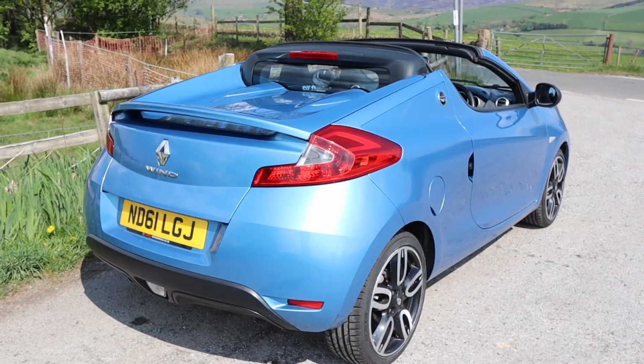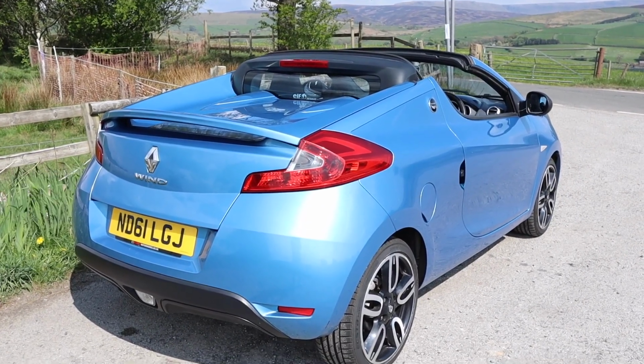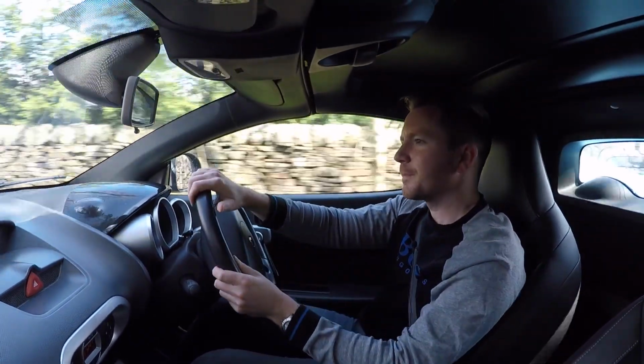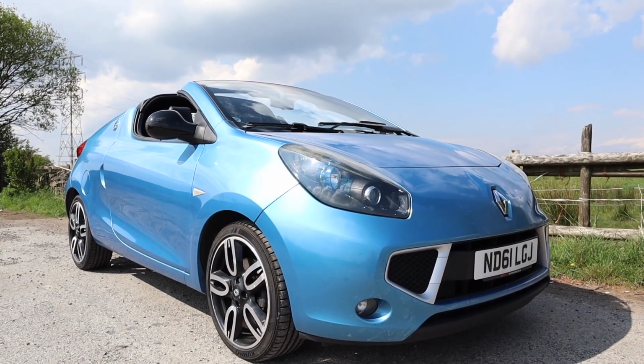The Wind was designed entirely by Renault's motorsport division, and that really shows, because what this isn't, well, it's not just a convertible Clio or Twingo. It's really a whole lot better than that. Don't get me wrong, it's not some stripped out hardcore track car, but it's way better than I expected.